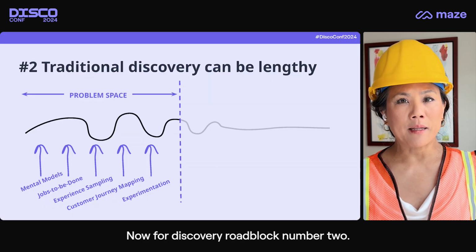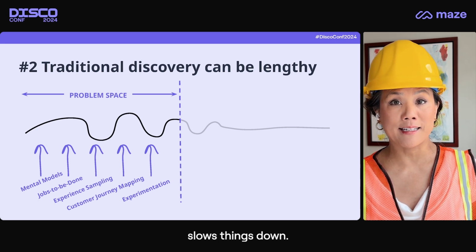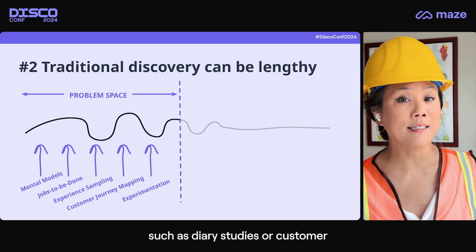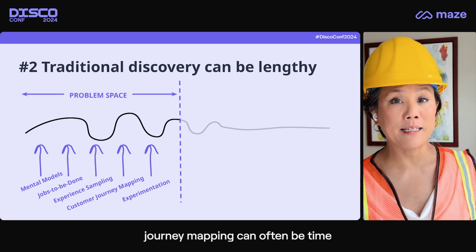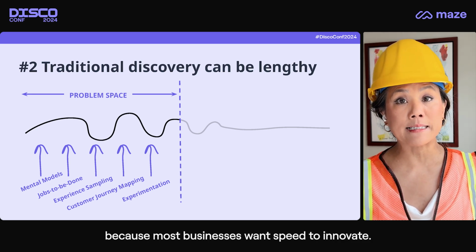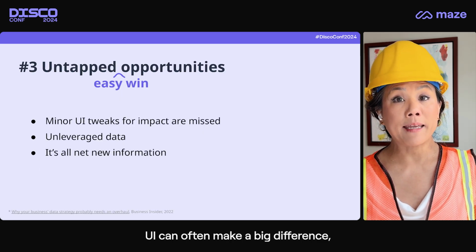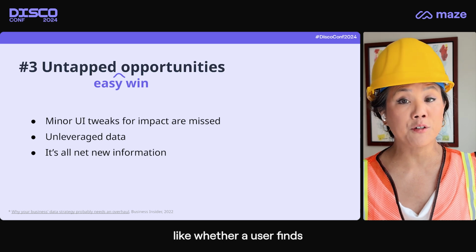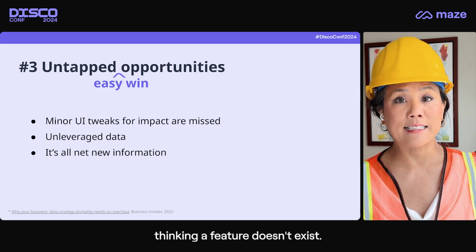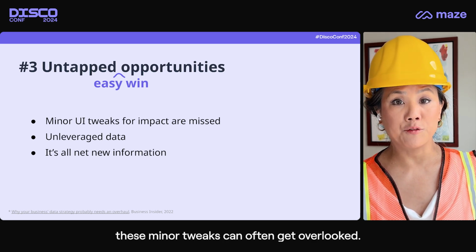Now for discovery roadblock number 2. We've definitely heard the perception research slows things down, have you? Traditional discovery methods such as diary studies or customer journey mapping can often be time-consuming. This often leads to resistance to discovery because most businesses want speed to innovate. Small design changes in the UI can often make a big difference, like whether a user finds the entry point to a workflow or misses it entirely, thinking a feature doesn't exist. The problem is, these minor tweaks can often get overlooked.